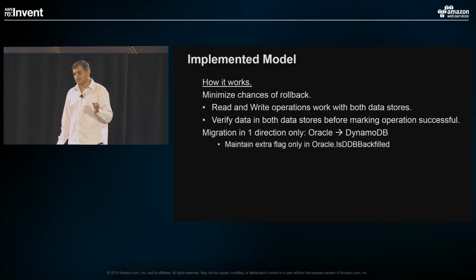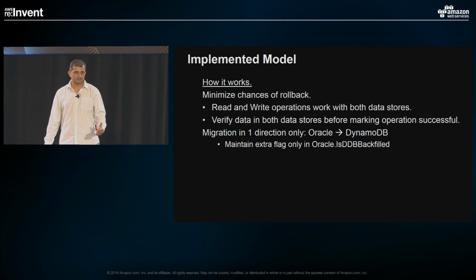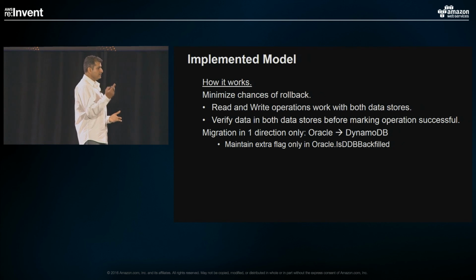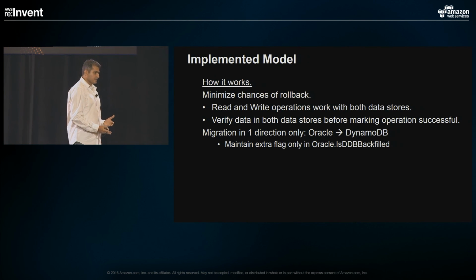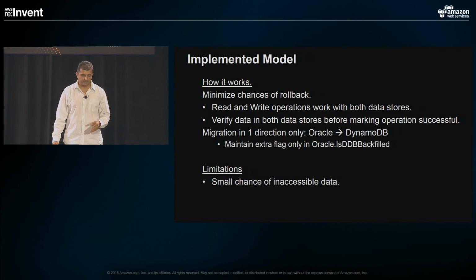The only portion that we really needed to migrate was the historical data which was in Oracle before the migration. For doing this migration, we just needed one flag in Oracle: is this entity being backfilled or not? And that is what we did. We just added a single entity on the Oracle side for checking whether the migration of that entity was done or not. So let's look at it further.